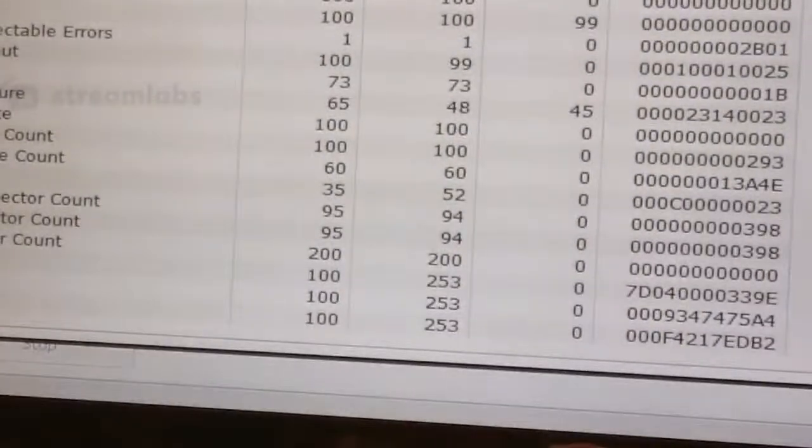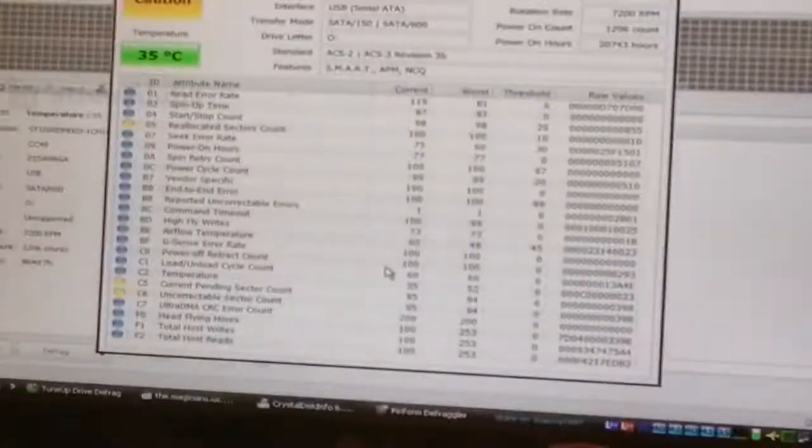It's the same number, right? So this is why I'm confused. This is why it drives me up the wall. I'm thinking to myself, is the drive bad or is it not? Because I'm getting the same reallocated sector count number on the SMART status for both drives, the good drive and the bad drive. So yeah, what the hell?